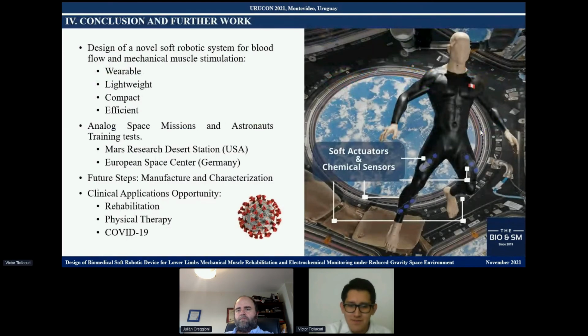In conclusion, the conceptual design of a novel soft robotic system was proposed, focused on mechanical properties using wearable, lightweight, compact, and efficient SPA embedded in a soft matrix, capable of exerting orthogonal pressure to stimulate 8 muscles involved in the gait cycle. Why the gait cycle?